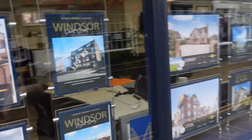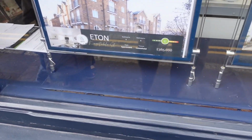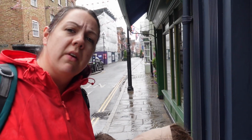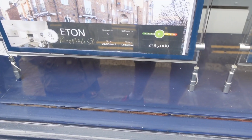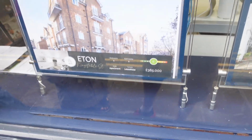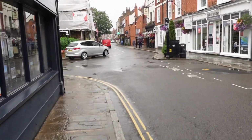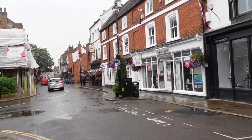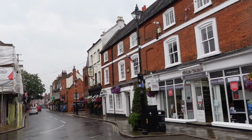Oh, should we buy some property here? Oh, hang on, what have we got here? A modern two apartment with secure parking, just £2,995 a month. I was looking at this one, an apartment, 1 bedroom, 1 bathroom, £385,000. Yeah, don't think we'll ever be procuring a home here in Eton. I was going to say it's almost Cornish levels, that's right.